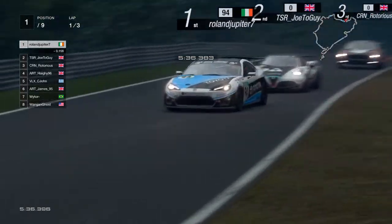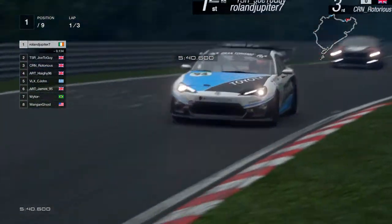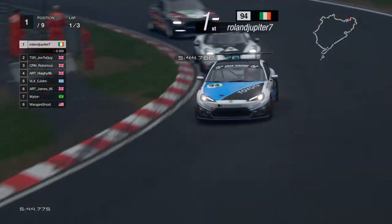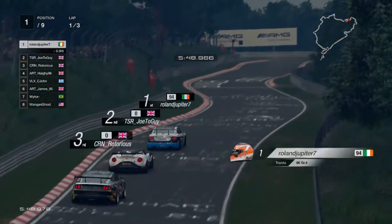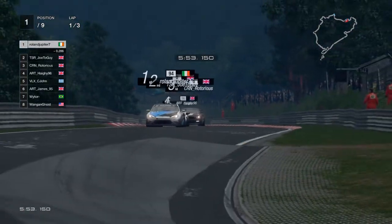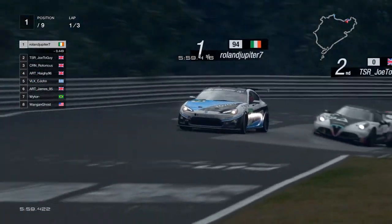Exciting scenes making their way through. Who's going to be late on the brakes? Joe looking to the inside. I think he's just putting himself in the mirrors, trying to unsettle the Irishman. Hasn't worked yet. Now, it'll be interesting to see now that Quinners is up to speed, whether he can start pulling away from the rest of the pack again. He's messed up the carousel though.